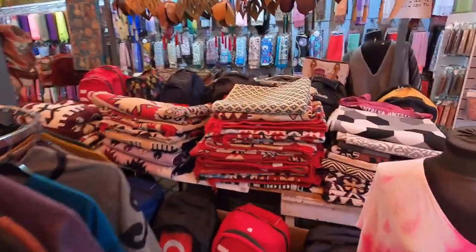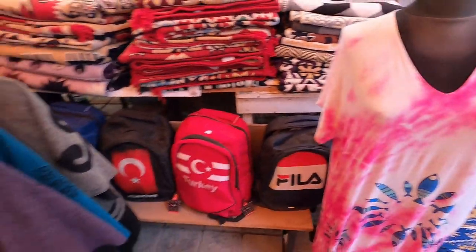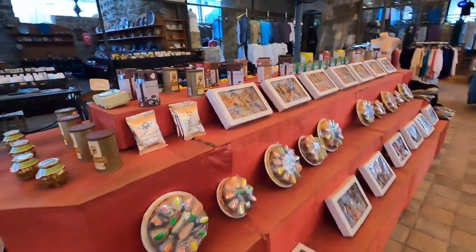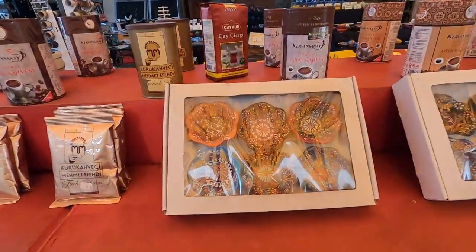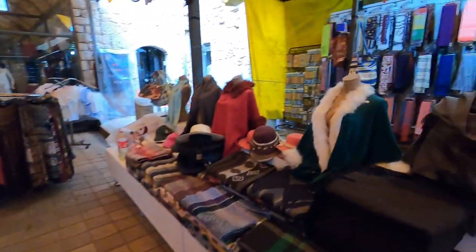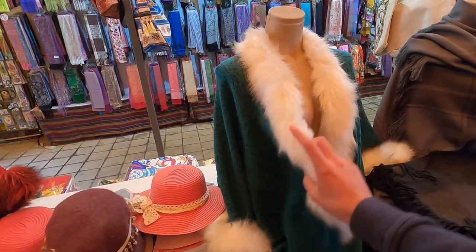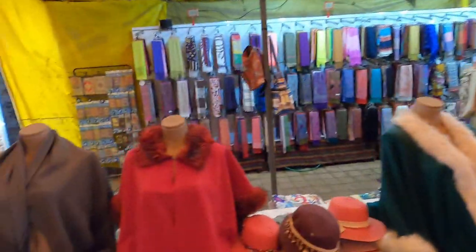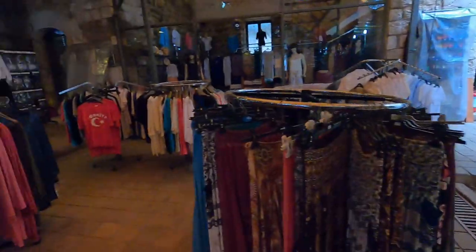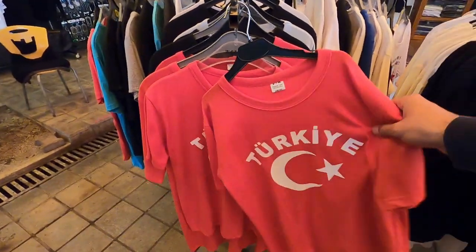I have some clothes over here, some prayer rugs. Turkish backpacks. You like Turkey and want to wear a backpack? Why not? Get it from here. Little tea sets. Some interesting clothing over here. This interesting jacket. Very nice models. Yes, you can look around, no problem. Turkey, oh, this is actually a nice t-shirt.